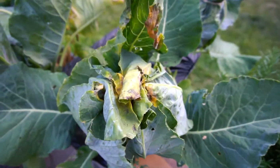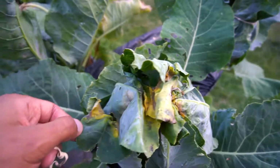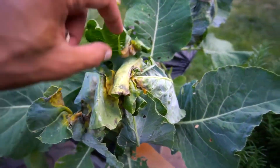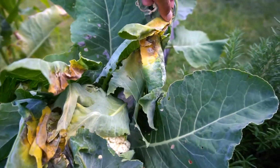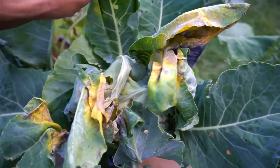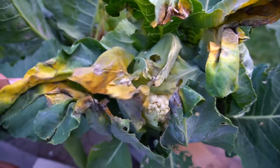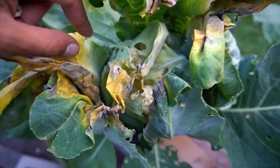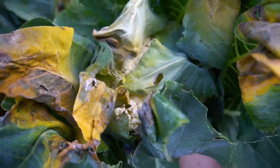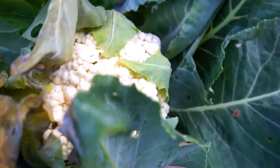I have no expectations. Could be plenty of bugs. I'm just hoping for, I can always clean bugs off. I just want the head to be white. I don't want it to be scorched by the sun like my previous one. But here we are. So some of the leaves died back a little bit, might have gotten a little bit moldy. Although there is some poop, it does look white for the most part.